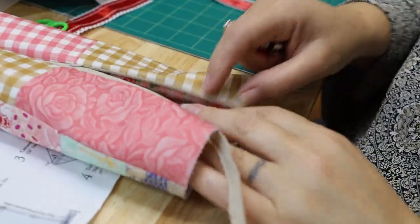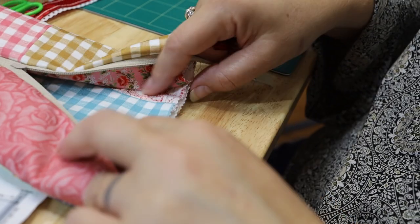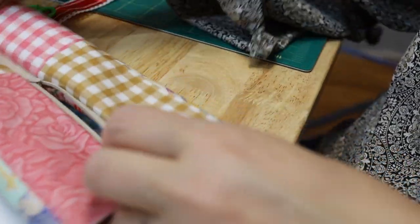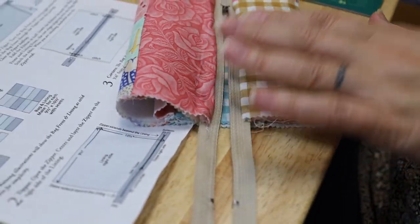Oh, I lied. Line it up with the seam. That's not the center, because there's five: 1, 2, 3, 4, 5. I need to be in the center of this one. It didn't look right. So disregard, redo.